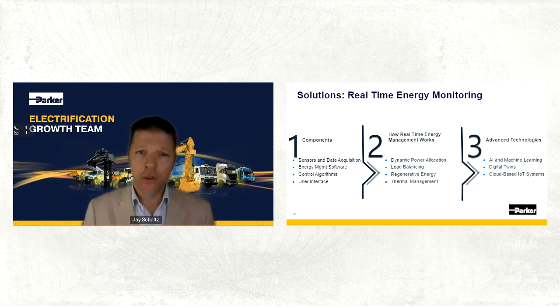And so those are important concepts to understand and to delve deeper into as we're understanding more about real-time energy management. And then utilizing some advanced technologies in order to really gain the benefits from the first two portions of that. Artificial intelligence and machine learning, huge area of growth in a lot of different market segments. It's the same here in our area in electrification, what we're doing. There's a lot of things that AI and machine learning can do to help analyze data, to help with decision making, etc.